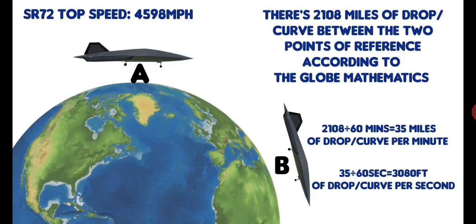I put the plane at 2 points of reference here. A, start the journey. B, 60 minutes later. And I want to see how much curve drop this plane has to do at the speeds it's doing, according to the globe math, to remain level on a ball. And over the course of an hour, according to the globe maths, there's 2,108 miles of curve or drop between the 2 points of reference.